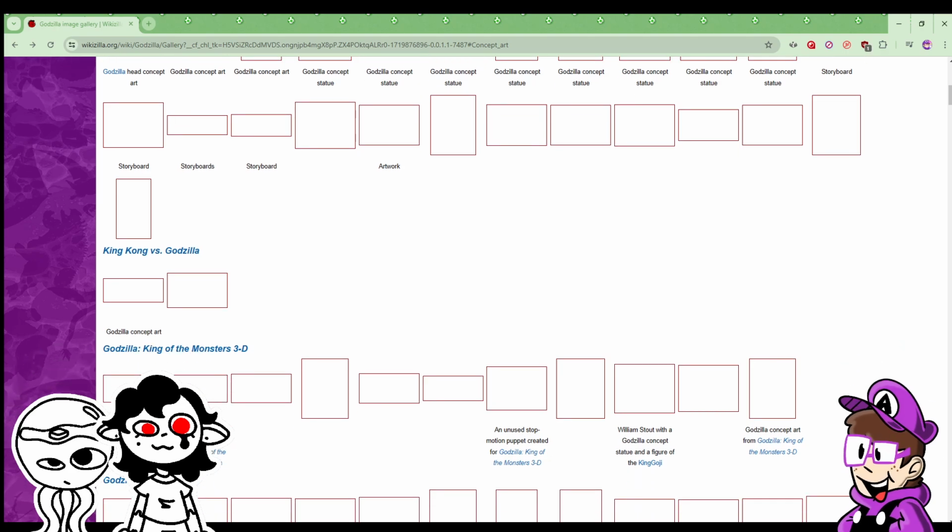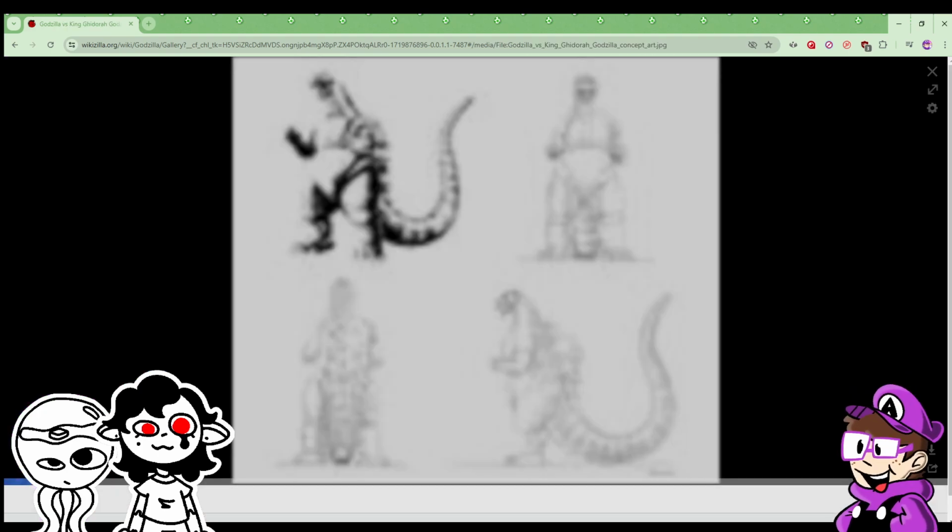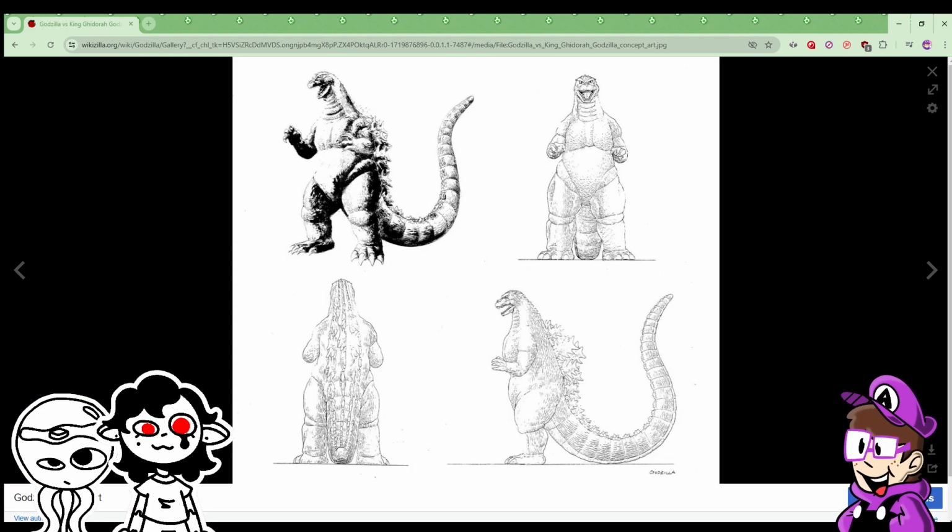Oh, I guess every time it gets to a new section, we have to switch over. There we go. Okay, here's Godzilla vs King Ghidorah. Mario, bro. Yeah, everything I do has to have Mario, baby. There's only 2 here, so we'll just look. Love Mario. This is just Heisei Godzilla once again.